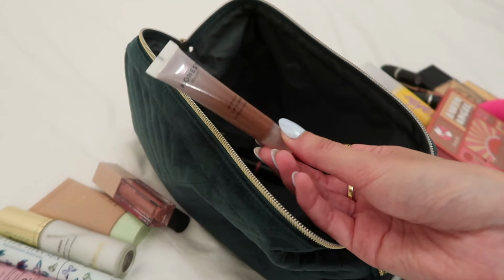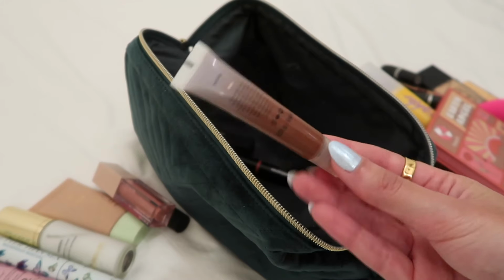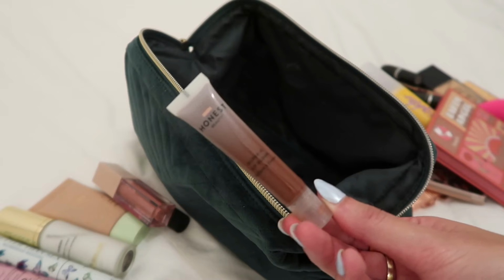Then from Honest Beauty, this is one of their glosses. Really, really like these. I actually haven't used it in a long time, admittedly, but I do love them, and it's like a nice brown shade, so I'm going to keep it.